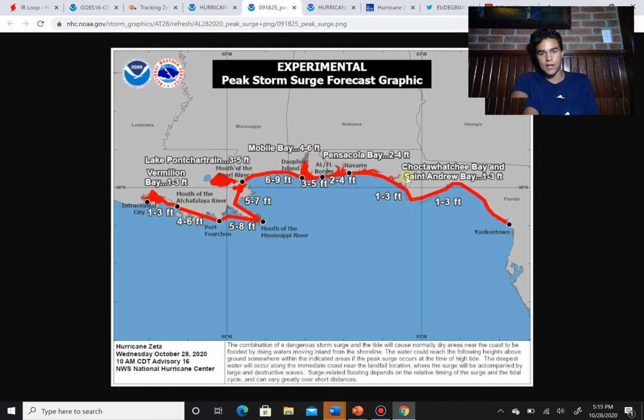1 to 3 feet of storm surge is expected all throughout the Panhandle. Increases to 3 to 5 around Mobile, and then 4 to 6 in Mobile Bay. And then in New Orleans, Lake Pontchartrain, 3 to 5 feet is expected. And then just off the coast, we're seeing 5 to 7 feet, 5 to 8 feet right around landfall. So these are definitely huge numbers for storm surge. 5 feet is an insane number that could flood a first floor home.